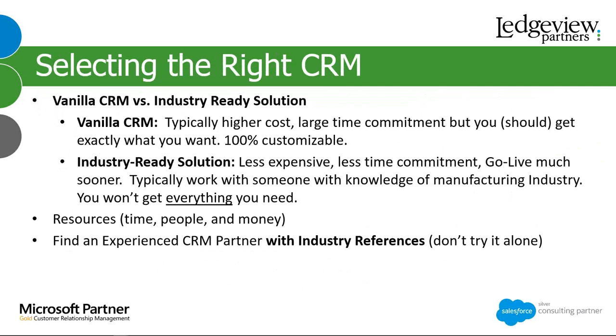So you've decided you want CRM. Now what? What are your choices? Some industries don't have industry-specific CRM solutions, and in those cases, a vanilla system can provide a lot of robust features. It also gives you exactly what you want. However, this can be costly to take these vanilla systems and make them more configurable and suited for your specific industry requirements. Another option is to get an industry-ready solution.